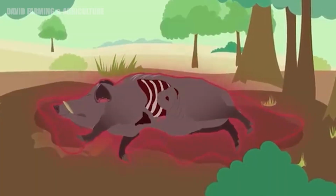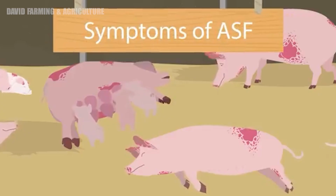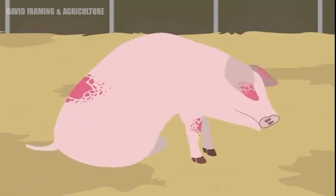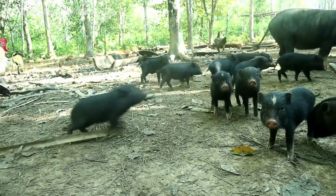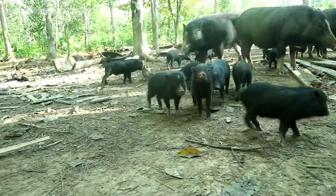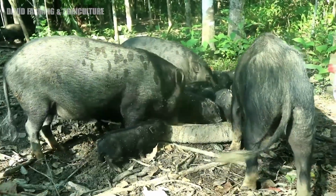However, challenges remain: disease risks, particularly African swine fever, legal hurdles regarding hybrid breeds, price competition from cheap imported meat. But with strategic investment and the right market positioning, wild boars have the potential to become a cornerstone industry in Southeast Asian agriculture in the coming years.